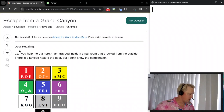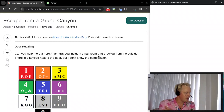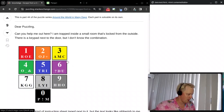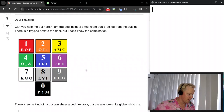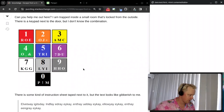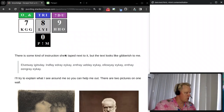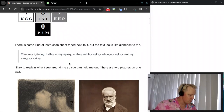So, as always, dear puzzling, can you help me out here? I am trapped in a small room that's locked from the outside. There is a keypad next to the door, but I don't know the combination. And then we have a picture of a keypad with colored keys with numbers and letters and some kinds of symbols. We will need to figure out what to do with that one. There is some kind of instruction sheet taped next to it, but the text looks like gibberish to me. And then it says some weird words there that I'm not going to try to pronounce. I'll try to explain what I see around me so you can help me out.